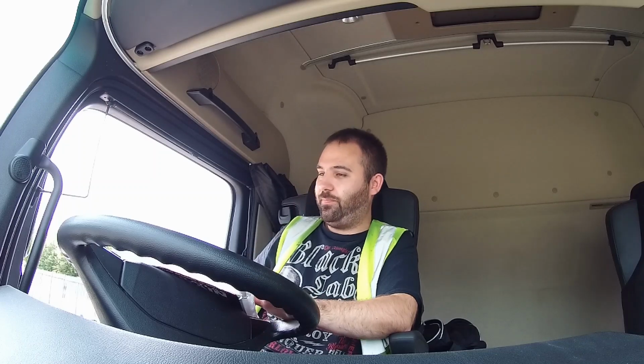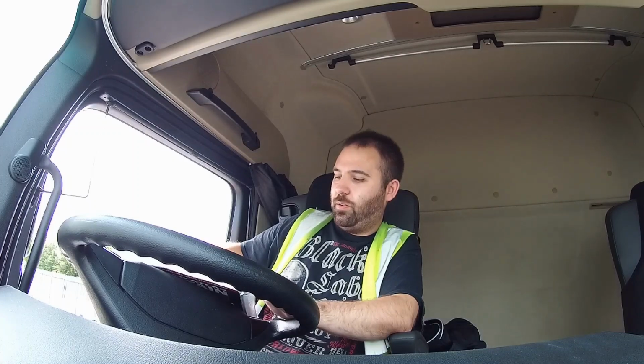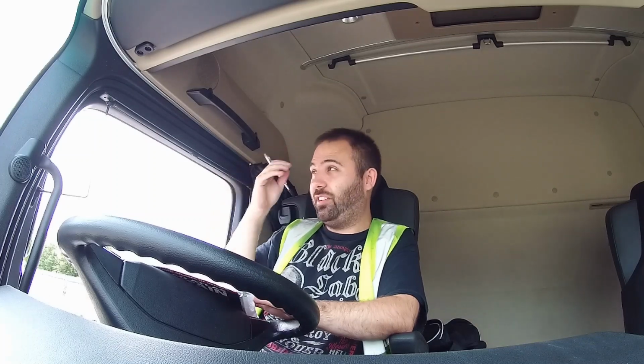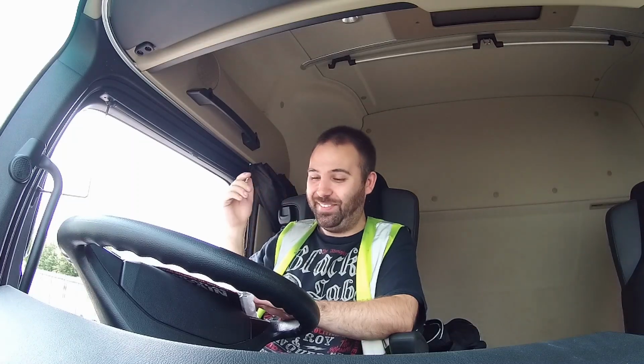Anyway, here comes a truck. Wandering past. Anyway, I'm going to finish off my paperwork, crack on. My trailer's just over there. So, yeah, I shall let that one go by. I shall most likely see you when I'm at Norwich or at some point during my day.